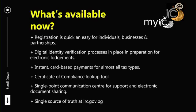The MyIRC system allows you to make payments using Visa, MasterCard, China UnionPay, and I'll go through all of this in detail shortly. And even local cards such as the Kina Bank Handy Card and ANZ Bank Card, actual local cards themselves outside of the schemes as well. So, instant payments online available right now.